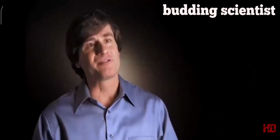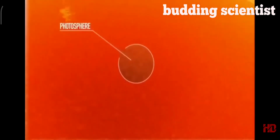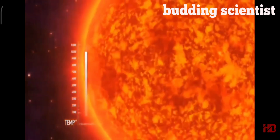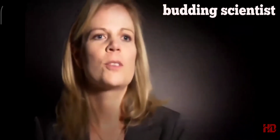The sun's outer parts consist of 3 regions. There's the photosphere, or surface of the sun, and it's not really a hard surface like that of the Earth. The sun is gaseous throughout. And the temperature of the photosphere is around 10,000 degrees Fahrenheit. Above the thin layer of the photosphere is another thin layer called the chromosphere.